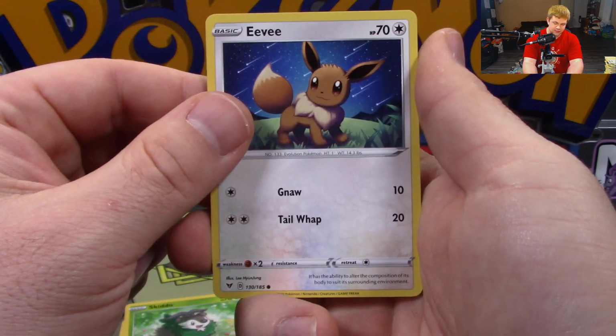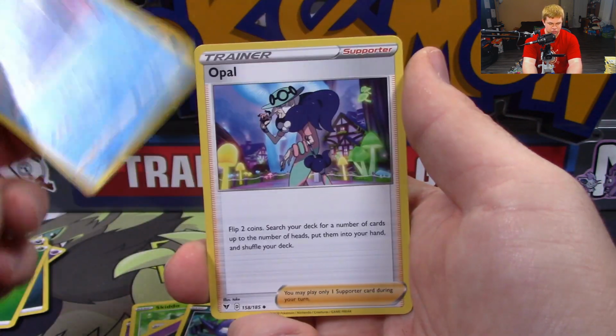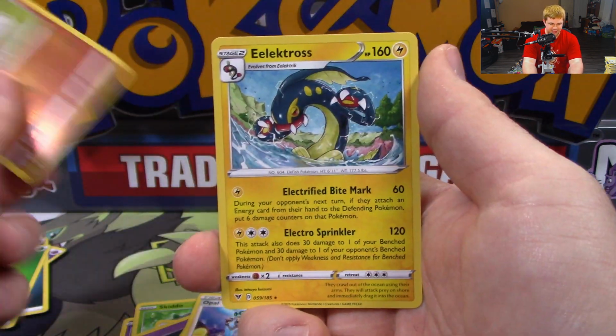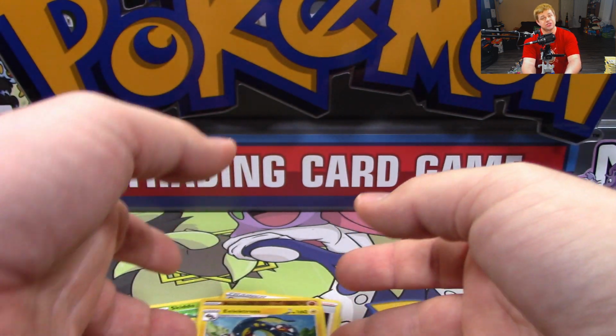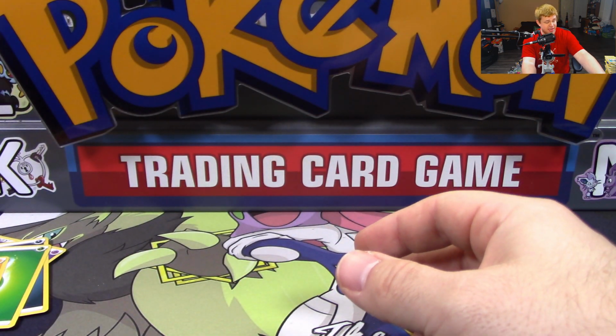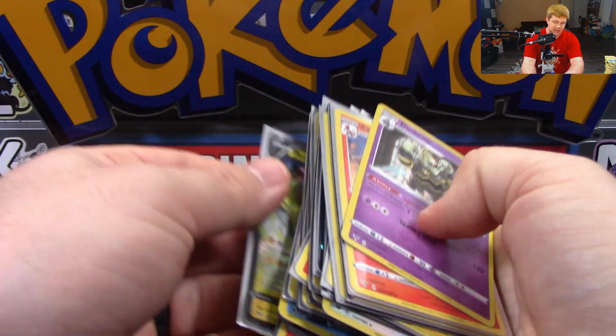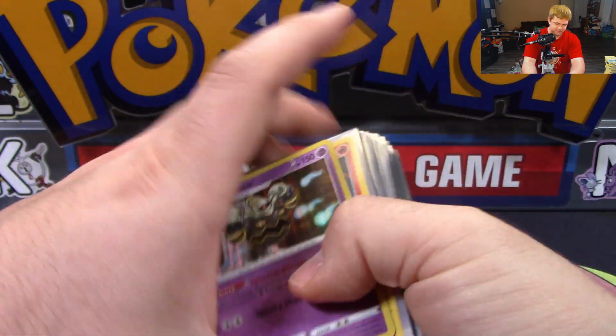Milcery, Skidoo, Eevee. Y'all know I was checking for that crimp. Sableye, Duat, Opal, Rockruff, and Electros. So, unfortunately, I was wrong. There was nothing in this pack. But that's okay, because this turned out to be one heck of an opening, in my opinion.